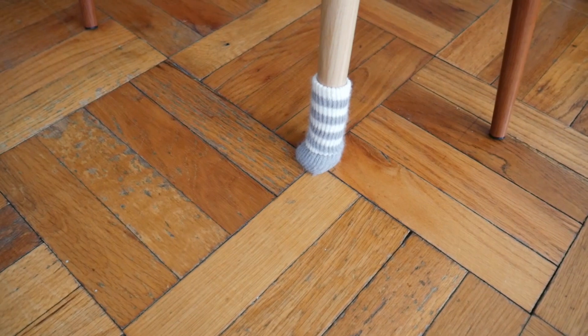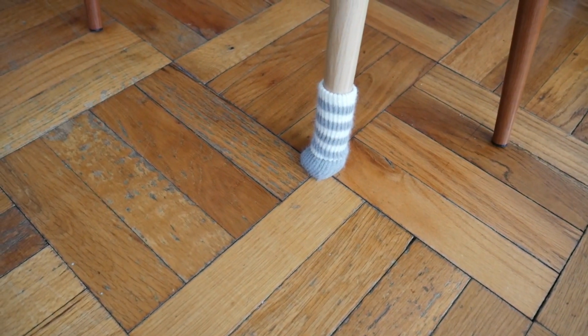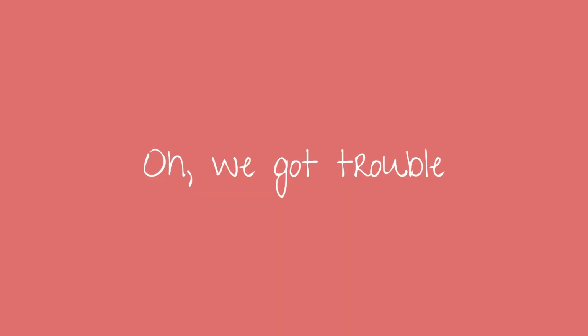I got these little covers from Daiso, so when I was moving my table around a lot when I was doing self-tapes, it moved very softly and lightly because I had the little socks on. Cutest idea.